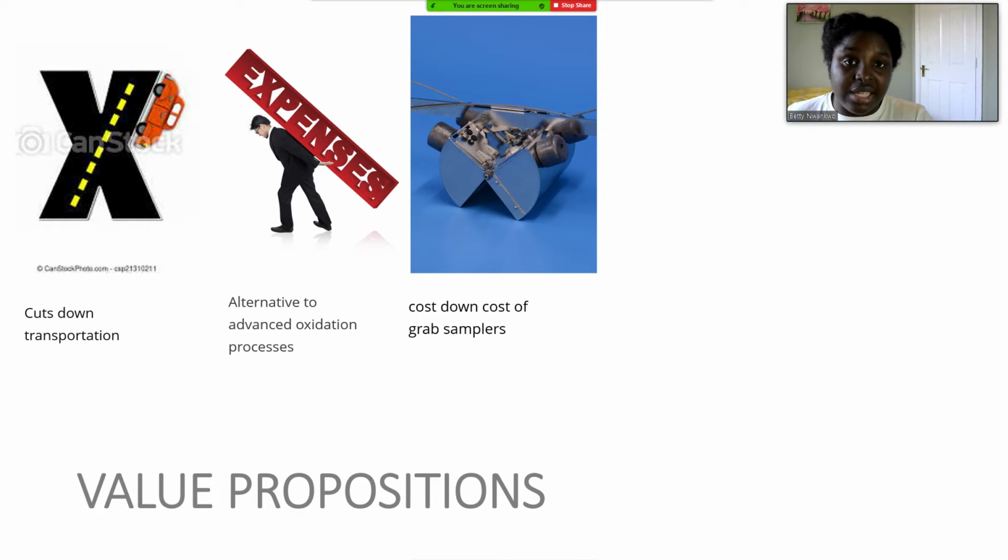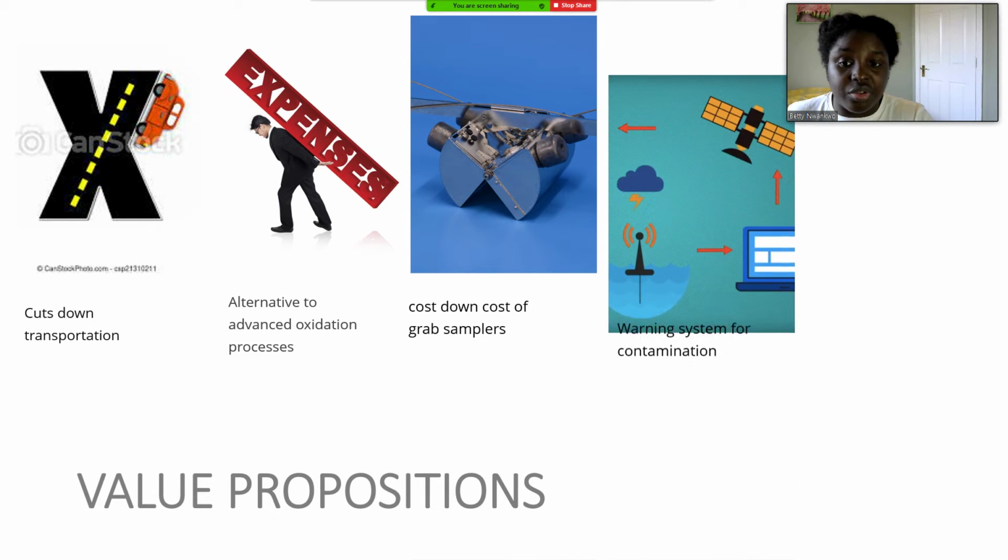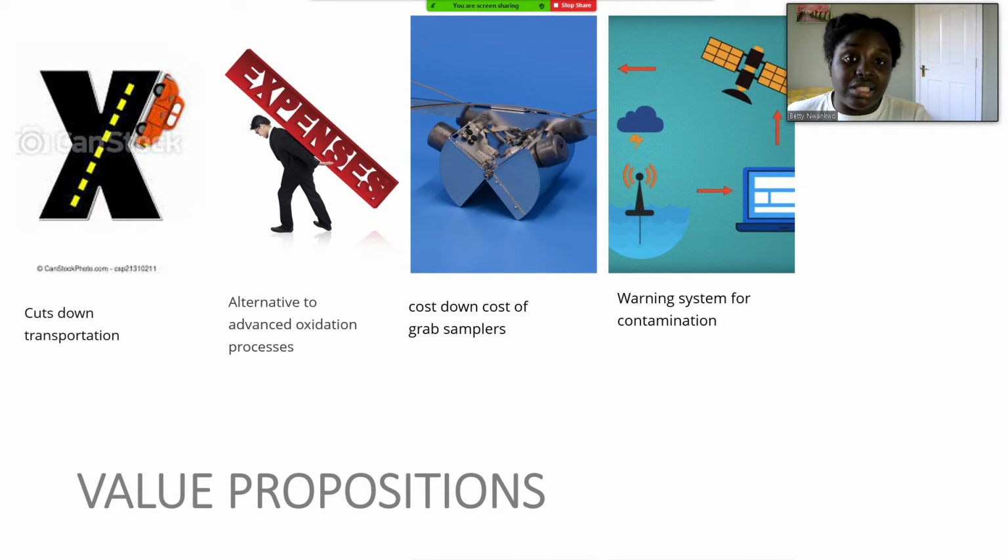Also, the use of grab samplers. We could cut down the use of grab samplers in general when it comes to testing for pharmaceutical and personal care products in wastewater. It could also serve as a warning system for contamination. When a contamination has occurred in a certain area, these sensors could alert the environmental researchers and tell them that this area has been contaminated. It could also be used as a warning system for the EPA when a heavy contamination has occurred. Hence, they can alert the people in the area and close down that area.